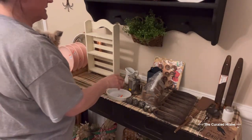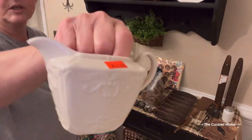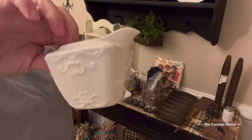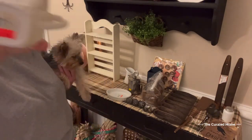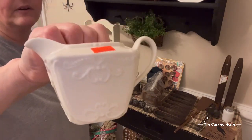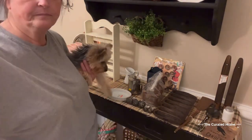And then again at the Salvation Army, I found this nice, cute little picture to add to my picture collection. Now, I typically don't get them like this because I don't like the detail on it for my particular taste for what I've been collecting. But I did like the pattern on, let me explain this better.